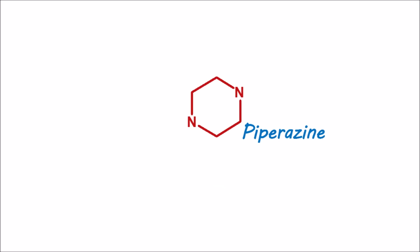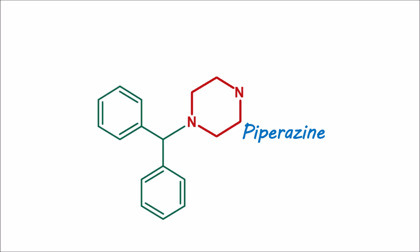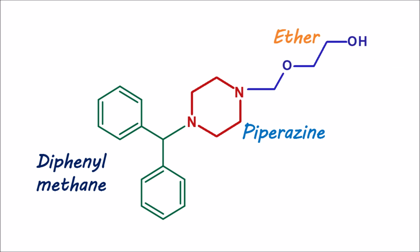Finally, let's see the chemical form of this medication. Hydroxyzine is a piperazine derivative. It is structurally not related to benzodiazepines and phenothiazines. It has another group attached to piperazine. This is a methyl group with two phenyl rings. That's why hydroxyzine is also considered to belong to a class of diphenylmethanes. On the other side, it is attached to an ether chain. That's all about the pharmacology of hydroxyzine.